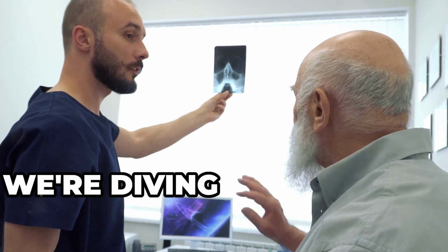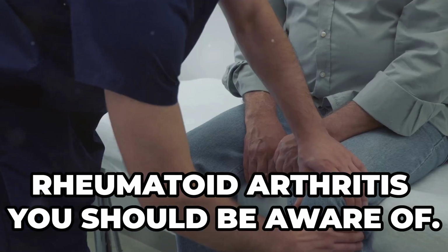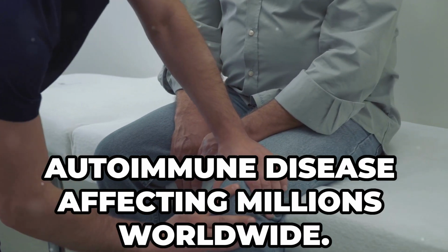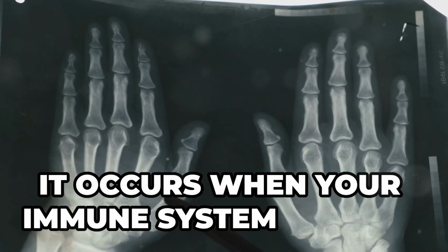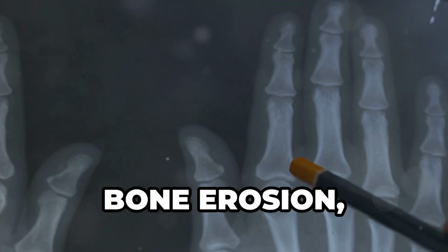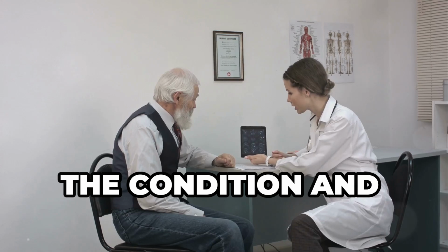Today, we're diving into the 10 indicators of rheumatoid arthritis you should be aware of. Rheumatoid arthritis is a chronic autoimmune disease affecting millions worldwide. It occurs when your immune system attacks your joint lining. This causes painful swelling, bone erosion, and joint deformity. Early detection is crucial for managing the condition and preventing damage.